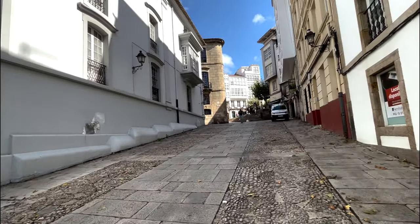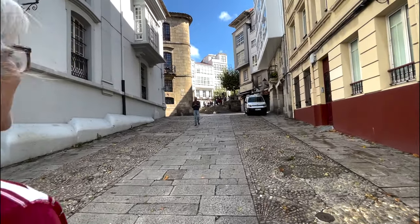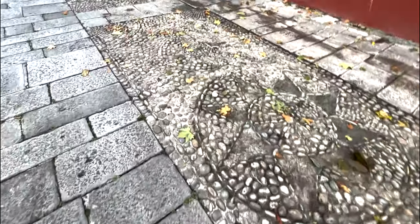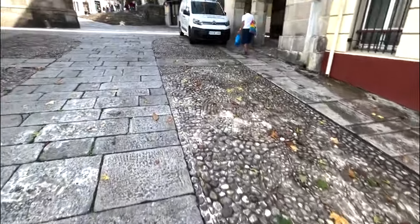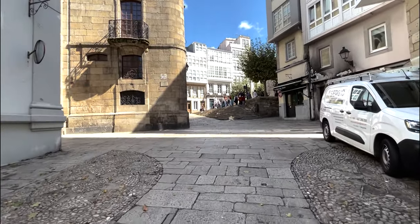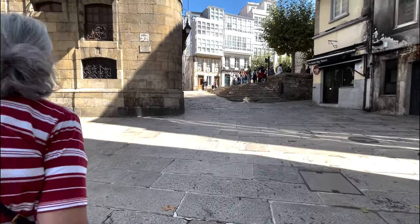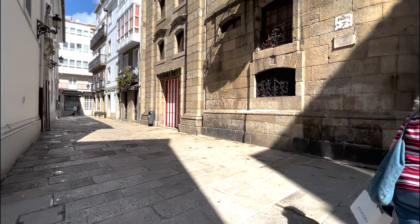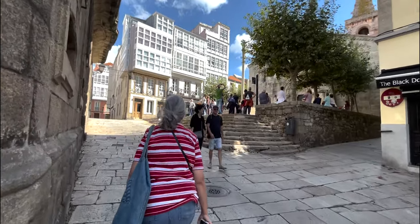I'm gonna head up this way and see what's up here. Black Dog Cafe. Tavern. Tavern. Of course it's a tavern. These little rock design roads are almost worse than the cobblestones. Should have had a taxi take us to the far side of Old Town and walk back. Yeah, if we'd realized that apparently Old Town is all uphill. Striped doors. Oh, it's a church.